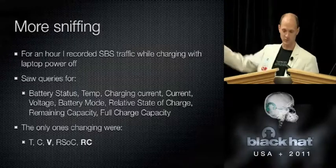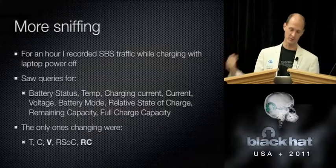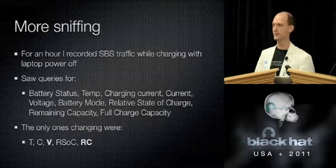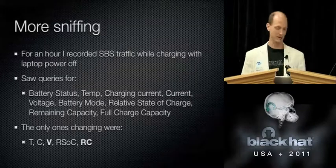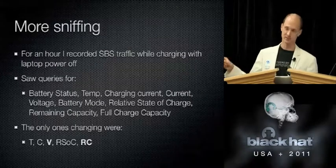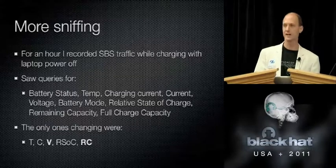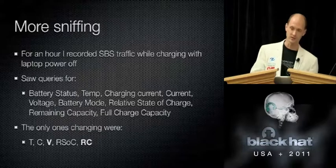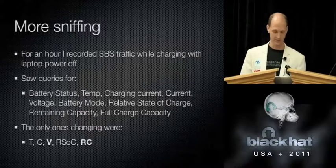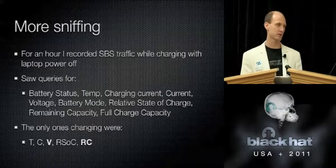And so I see it only queries these few things: battery status, temperature, charging current, voltage, battery mode, relative state of charge, remaining capacity, and full charge capacity. So these are the only things the charger ever asks the battery. And the only ones that ever actually change while it's charging are the temperature, makes sense, the amount of current that's being delivered, the voltage that it has saved up, the relative state of charge, which is like 20%. It's a number between 1 and 100, or 0 and 100. And the remaining capacity, so how much it has left. So these are the only things the charger cares about.